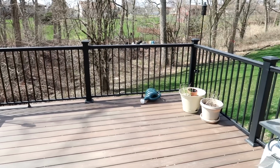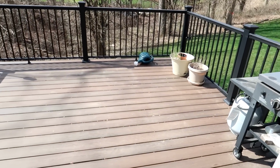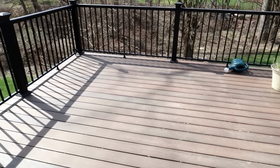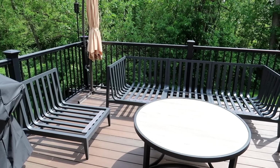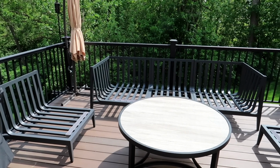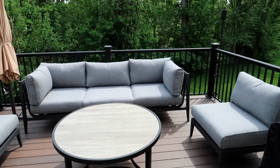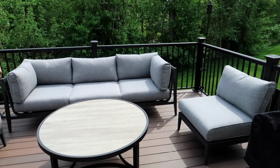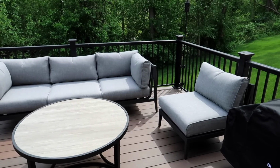So you guys can see what our deck looked like before, and if you remember to last summer, we actually had a dining set out there. It was not durable at all, and it started to chip and fall apart, and so we needed something new. So we got this sofa from Outer along with 2 side chairs. This was like the easiest experience I have ever had purchasing outdoor furniture. It came shipped right to our door. Everything was already put together, which is fantastic.